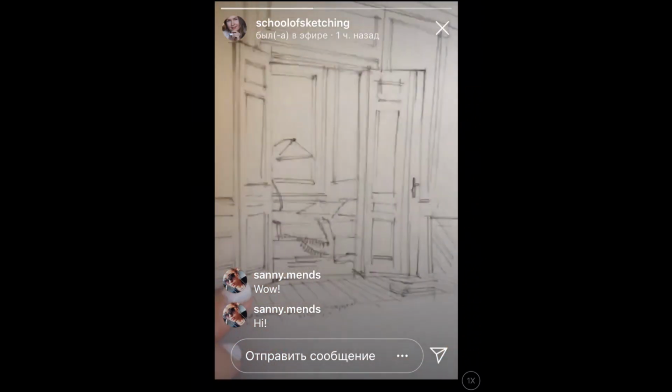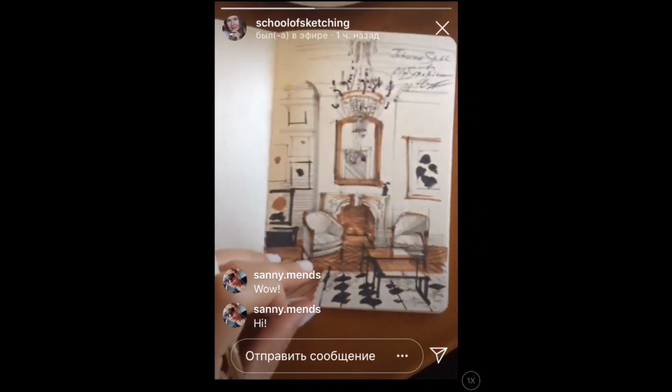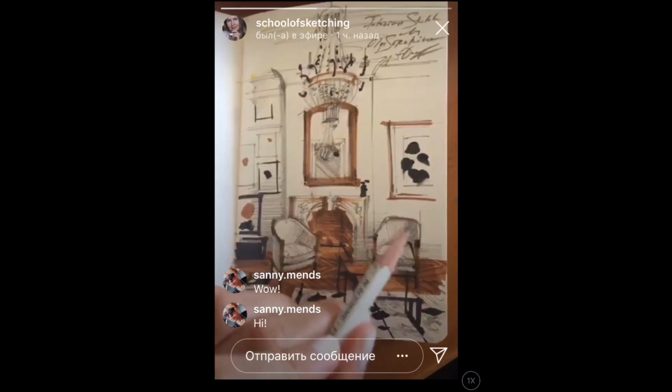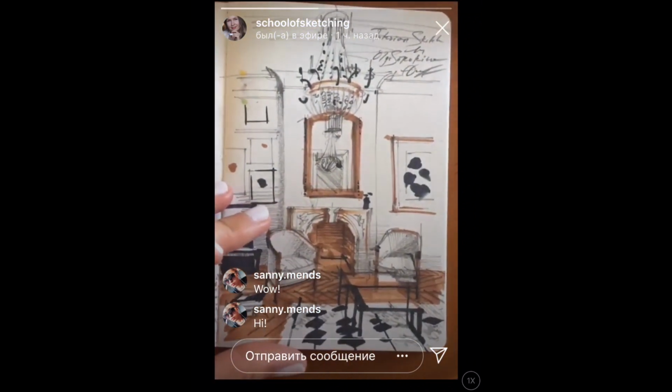So this sketch, it's in pencil only. This one is also a frontal perspective interior, but the chairs here are rotated in 2-point perspective. Highlight interiors.